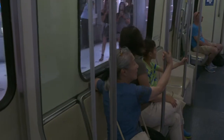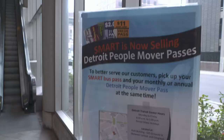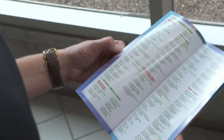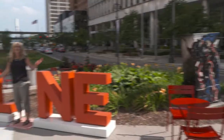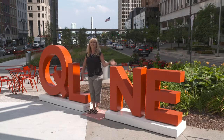Also, we're connected to quite a few hotels and in walking distance from many. So it's a great attraction as well as functional public transportation. You can pick up a station guide anywhere along the route to find some of the cool businesses and restaurants and places to go. Or you can visit our website, and that gives you a calendar of events of fun things to do downtown as well. So you're never short of any opportunity to have a great time. So the Q Line, MOGO, and the Detroit People Mover are three easy, fun, functional, and affordable ways to get around downtown.